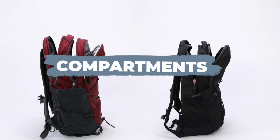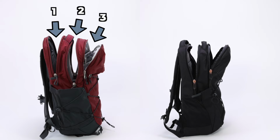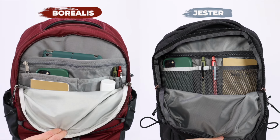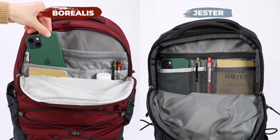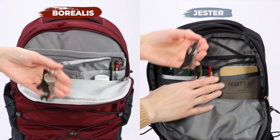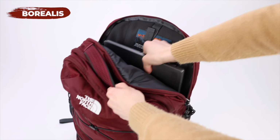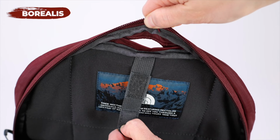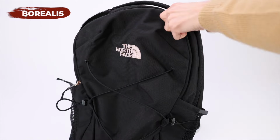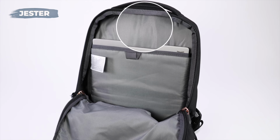What about compartments? Let's take a closer look at the differences. The Borealis has 3 major compartments, while the Jester only has 2. Both have a front compartment, but you do have more pockets in the Borealis. And the Jester is missing the tablet sleeve and smaller fleece-lined pocket, but both do share the larger zipper pocket with a key leash. The Borealis also has a separate rear laptop compartment that's missing on the Jester, and it has a hydration hookup, so you can turn it into a hiking backpack. Instead, the Jester has a laptop sleeve located inside the main compartment, and no hydration hookup.